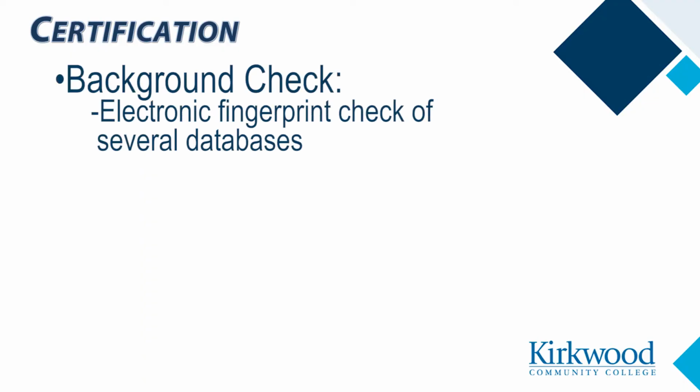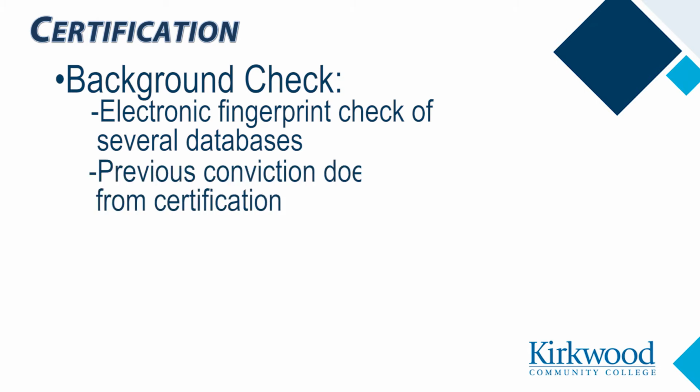For your background check, the required background check investigation often consists of an electronic fingerprint database search. The background will look into the following databases for convictions: state criminal history, national criminal history, state of Iowa sex offender registry, state of Iowa child abuse registry, and state of Iowa dependent adult abuse registry. Conviction of a crime does not automatically mean that a student is ineligible for certification. Failure to disclose the required information may result in refusal of certification due to falsification.